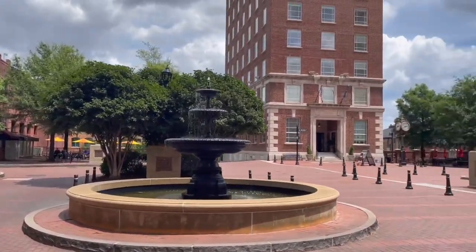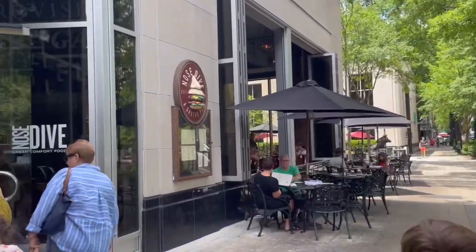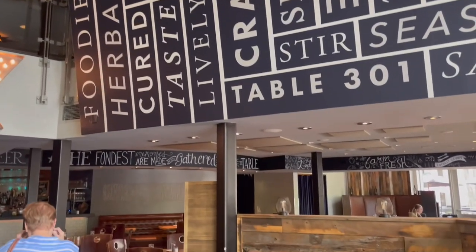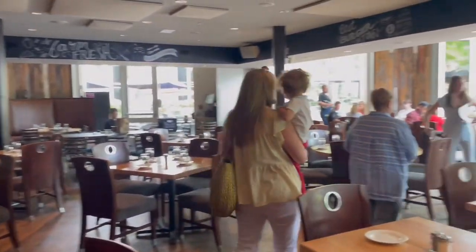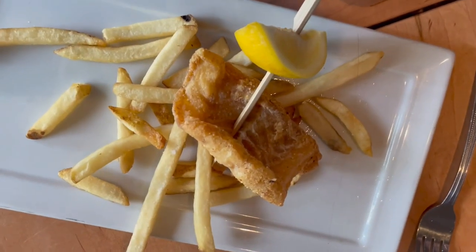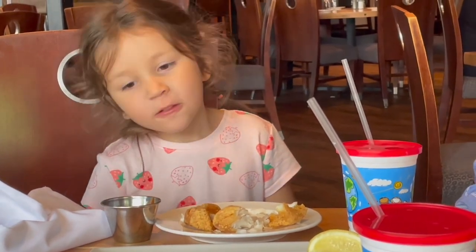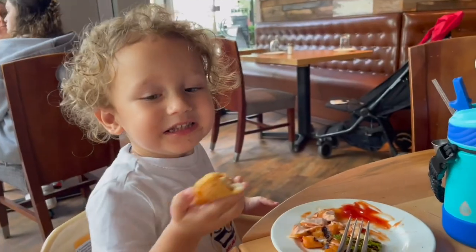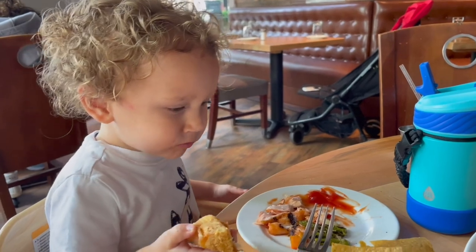If you really want to experience Main Street, downtown Greenville, head over to Nosedive. This is an elevated gastropub with some really interesting menu options and great awareness for gluten-free diners. They easily accommodated our dairy-free needs as well. The kids ordered a fish and chips off the adult menu, split three ways, and they were really happy with that cornmeal crust. I'll admit, I stole a little bite from them while waiting for my veggie plate.